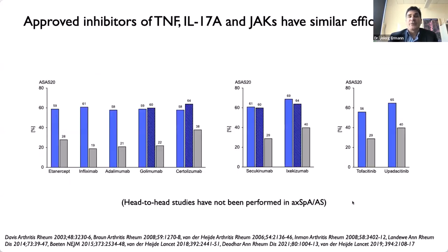Nevertheless, if we look at the efficacy of these different inhibitors in the treatment of ankylosing spondylitis, they all work about the same. So I've compiled on this slide the results of various clinical trials of TNF inhibitors on the left, IL-17A inhibitors in the center, and then the JAK inhibitors on the right. And on the y-axis here, you have the ASAS-20 response.